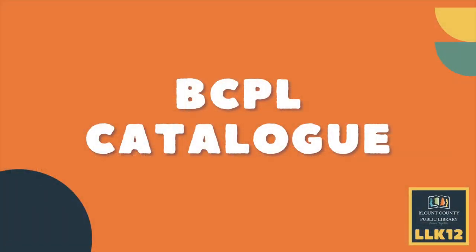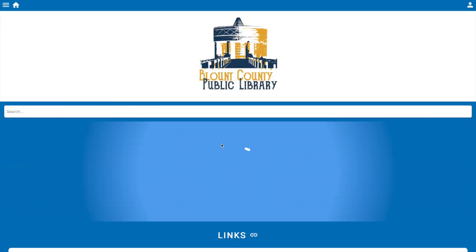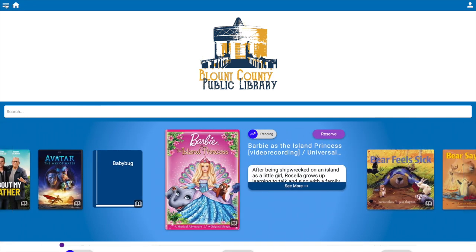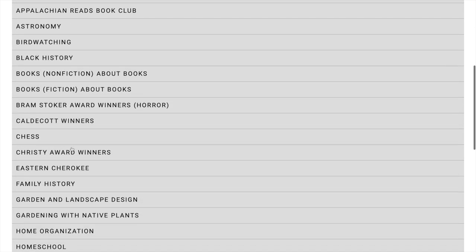All right. Perfect. Let's go ahead and move on over to the Blount County Public Library webpage. And we're going to start here at the main page. And the first place I want to take you is just to the card catalog. And there are a couple of features I just want to mention in here. One, if you come over here to the far left and you click on these three little lines, and then you go down, you can go to where it says lists. And you might want to go through there and look.